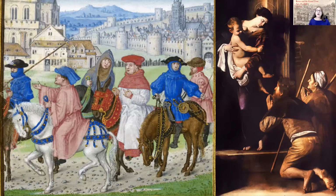Pilgrimage really was a hardship. It was meant to be a penitential act. It was a way of showing one's love for God. It wasn't really meant to be, if the pilgrim got there and went to go see the Colosseum, it was very secondary to the real purpose of the trip. And then technology stepped up.